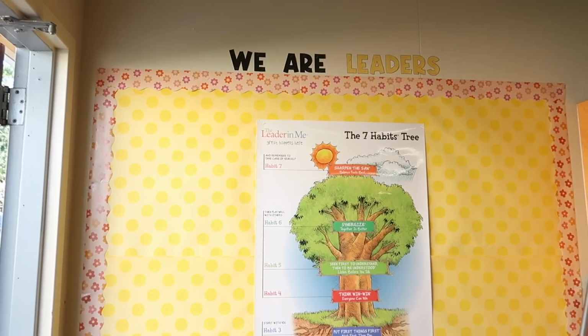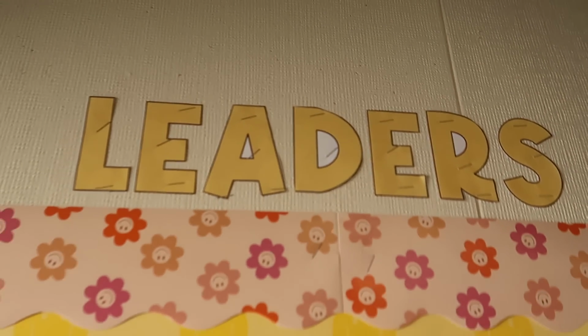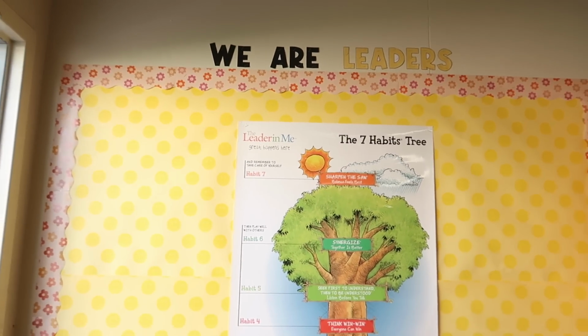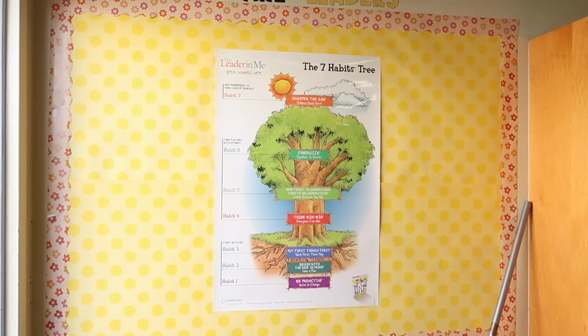I just got done cutting those out, hanging them up. Usually I'm very type A about the little white spots, but you know I'm over it when I don't even worry about those anymore. So students will have their mission statements just kind of scattered on this bulletin board.